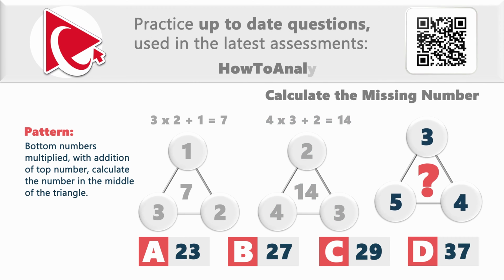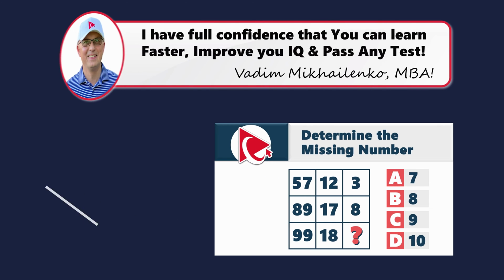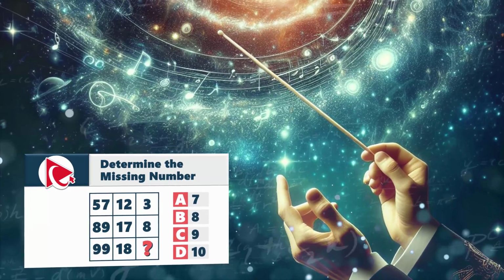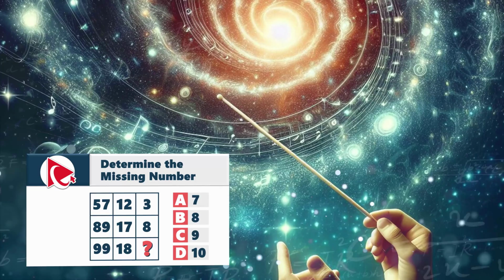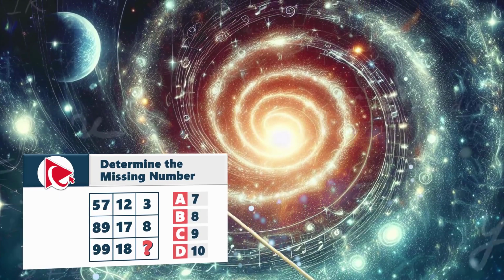And now we can calculate the missing number. 5 multiplied by 4 plus 3 equals 23. So the correct answer here is choice A, 23. You can't argue, but with this question, you're not just a participant. You are a maestro leading the orchestra of your own potential. Let your brilliance resonate in your answer as well to help you accomplish your goals on your journey.